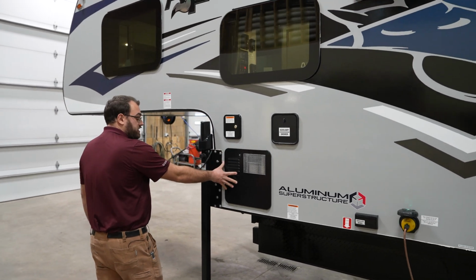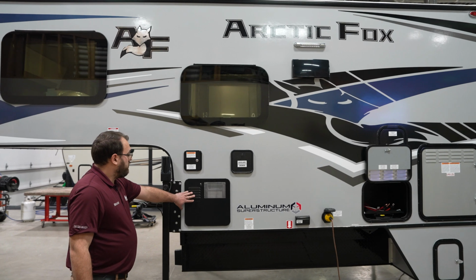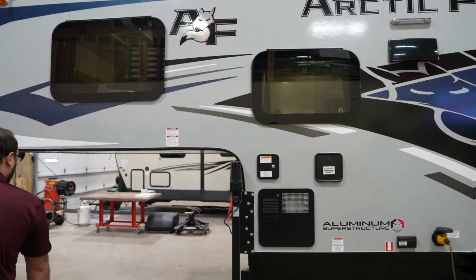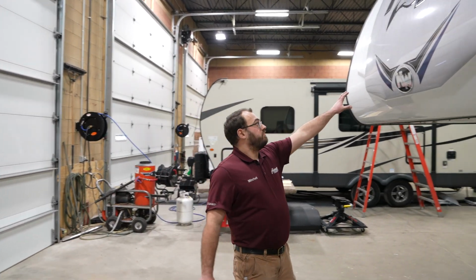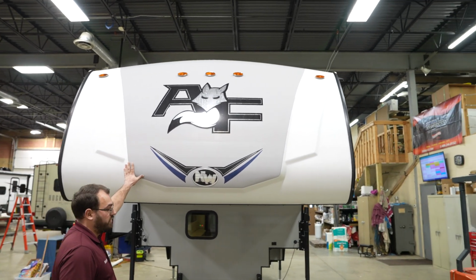You are going to have a 6-gallon Suburban water heater. That's going to be powered off of propane or 110-volt electricity, whichever you have access to at the time. And then coming around to the front, one of the big changes that Arctic Fox made for 2024 is a fully fiberglass front cap. Nice molded cap to give it a nice finished look.